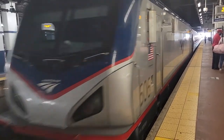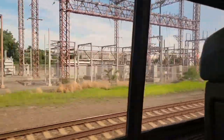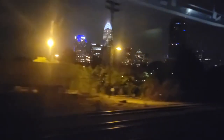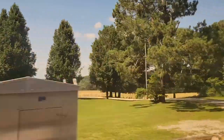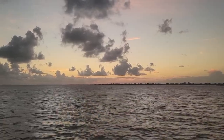I boarded the Crescent at 30th Street Station, and we flew down the Northeast Corridor until Washington, D.C., where we switched to diesel power and continued at a more leisurely pace into Virginia. Passing through Charlotte overnight and Atlanta in the early morning, we soon reached the Deep South and crossed into Central Time. The rest of the day was spent meandering through dense forests and small towns before finally crossing the Lake Pontchartrain Causeway into New Orleans.